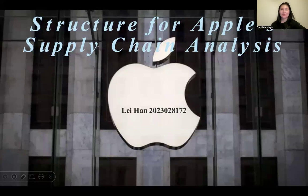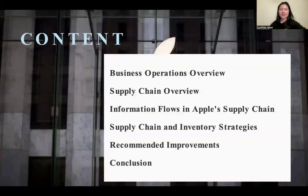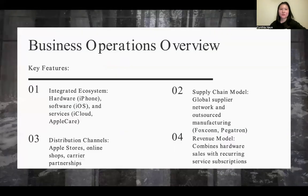Today I will talk about the structure of Apple's supply chain analysis. Here's the six parts. Now I will introduce the business operations overview. Apple's business model is highly integrated, combining hardware, software, and services to form a unique ecosystem.